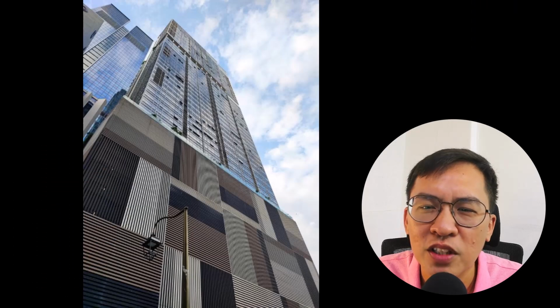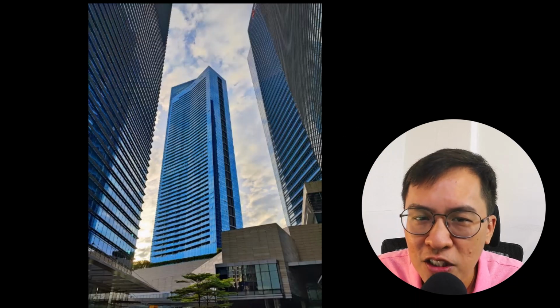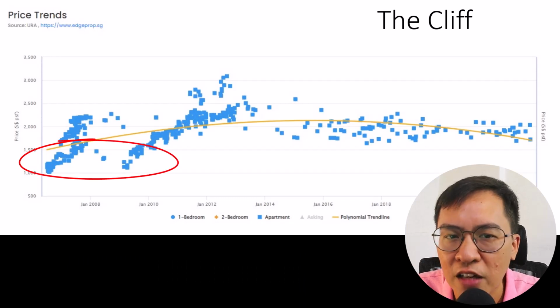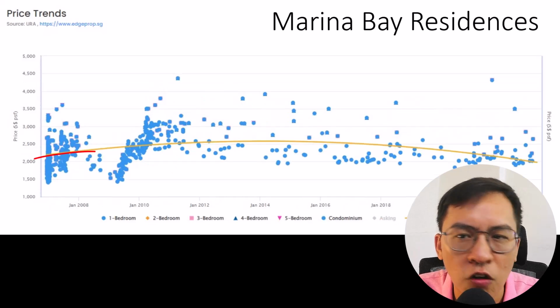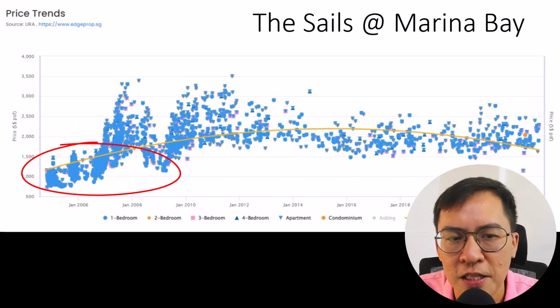Some of you here will say, Alan, you forgot about the older condos, such as The Cliff, Icon, Marina Bay Residences, and The Sail at Marina Bay. They were launched in the early 2000s and they belong to that era where the launch of the integrated resort triggered a lot of speculation and volume. If you bought from launch day, you profited tremendously.